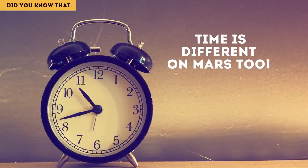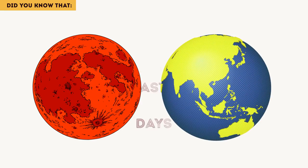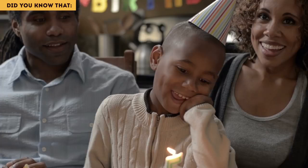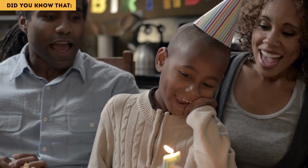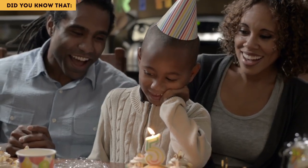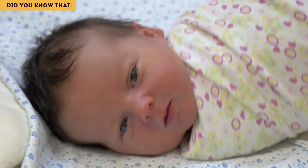Time is different on Mars too. While one day on the red planet is just 40 minutes longer than that on Earth, its year lasts 687 days. On one hand, that would suck to wait so long in between birthdays, but on the other, you would technically have fewer of them. So that means you'd not only be lighter, but younger too.